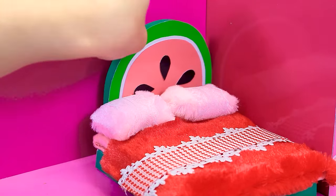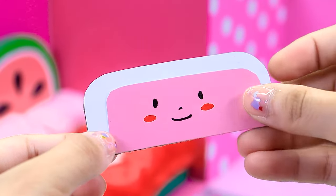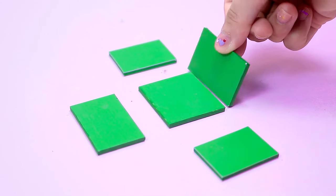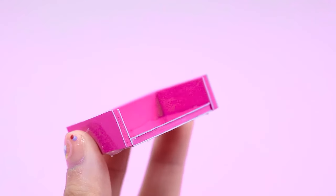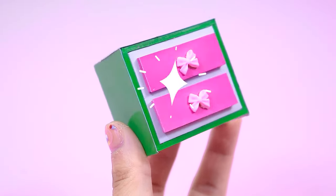Cute headboard. It's very hot, so I make an air conditioner. Too cute. Six pieces, put them together. Add some bling bling. And have a bedside cabinet.